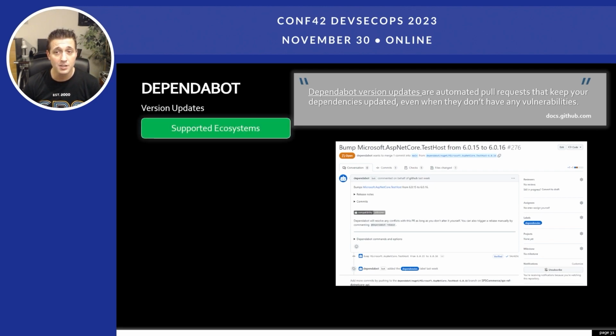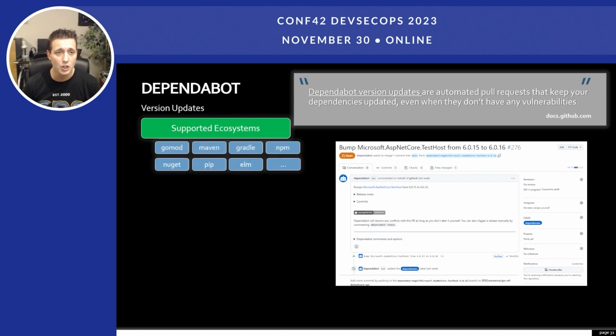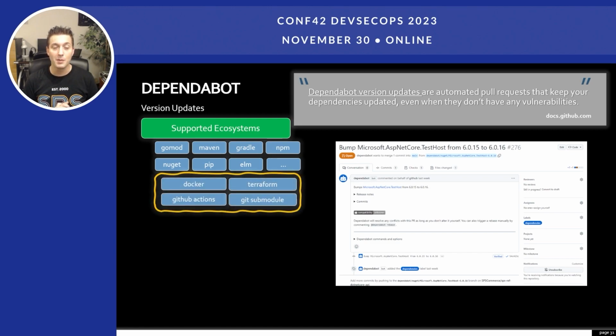And the supported ecosystem is pretty substantial here. I think you'll find that a lot of the core languages that you work with will be supported, whether it be Go, Maven, Gradle, NPM, NuGet, pip, Elm. Even some interesting ones that you might not have thought of would be Docker, for example, or Terraform modules, or even Git submodules, or GitHub Actions can all be updated.